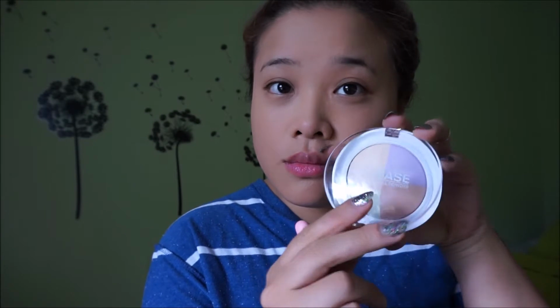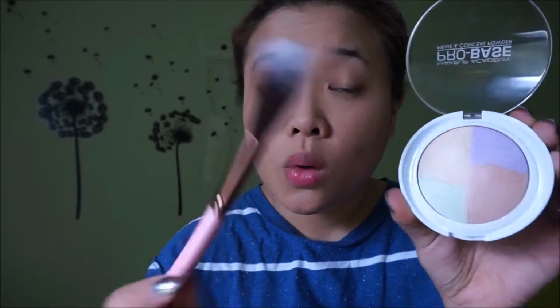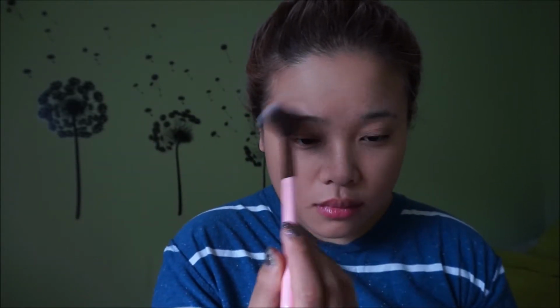Moving on to my face powder, this is actually something new to me. This is another gift from Frances. This is the Makeup Academy ProBase, and it has 4 colors in it. However, I'm just gonna swirl it all around. It is a little bit powdery, but I'm just gonna be setting in the places that I tend to get a little bit oily, so T-zone area, a little bit underneath my eyes so that I can set that concealer. And the brush I'm using is the Luxie Pro Precision Tapered Blush. I absolutely love the finish this powder gives. It's a little bit glowy and dewy.